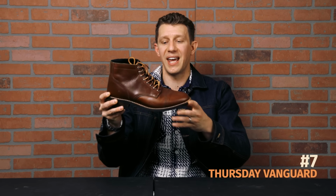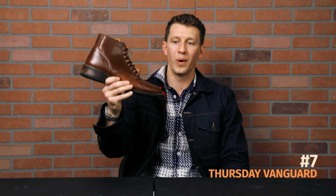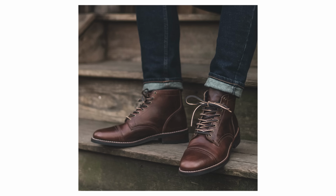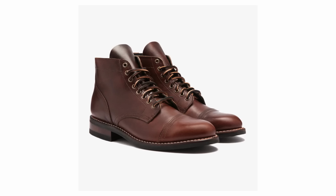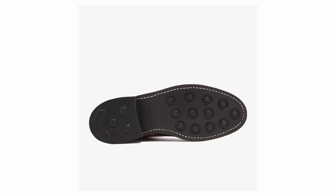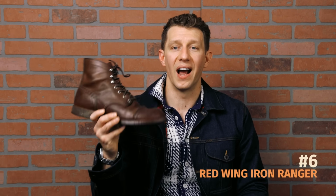Next is the Thursday Vanguard. So this kind of takes the slim cap toe to its pinnacle. Horween Chrome Excel leather. This is in the French roast leather, really good looking. Leather laces, cap toe boot, 360-degree Goodyear welt. It's got a nice sized heel on it, and this is just a great boot. It's a great Thursday boot, one of their best, and I wear it pretty often just as a casual boot. I wish it had speed hooks, and that's something I might add. If these had speed hooks, I would wear them a lot more often, so I think I might add some in the coming year.